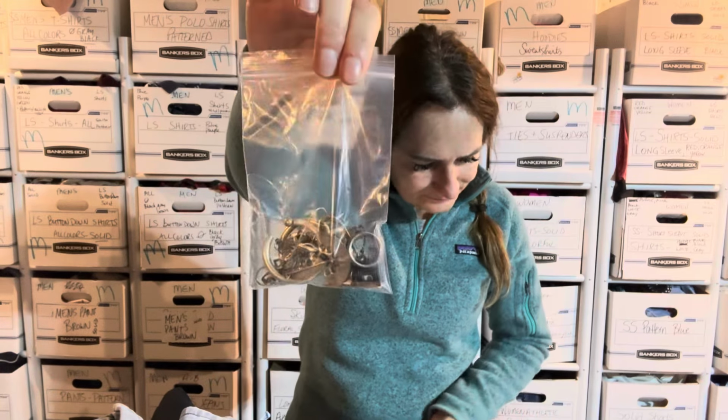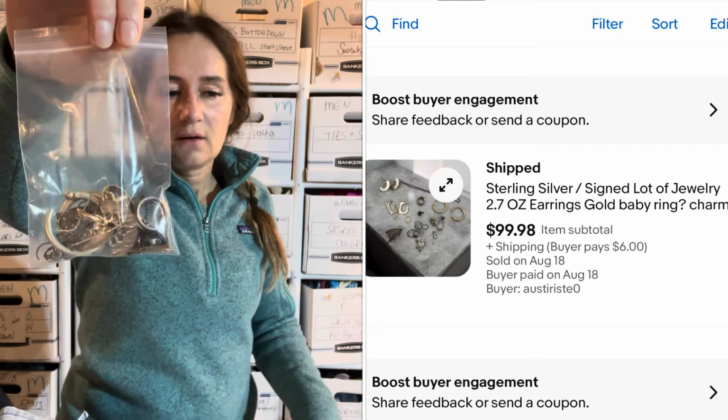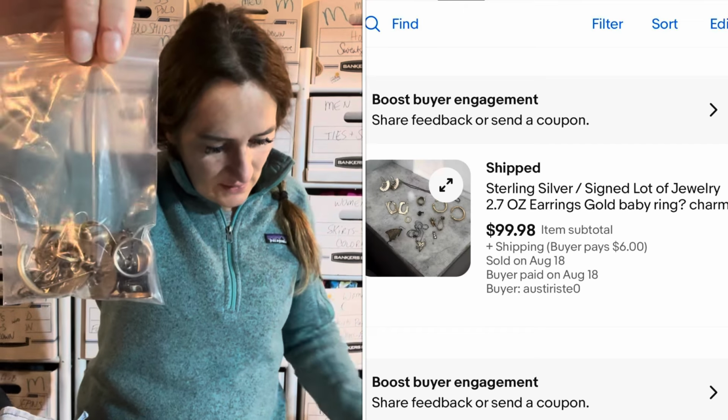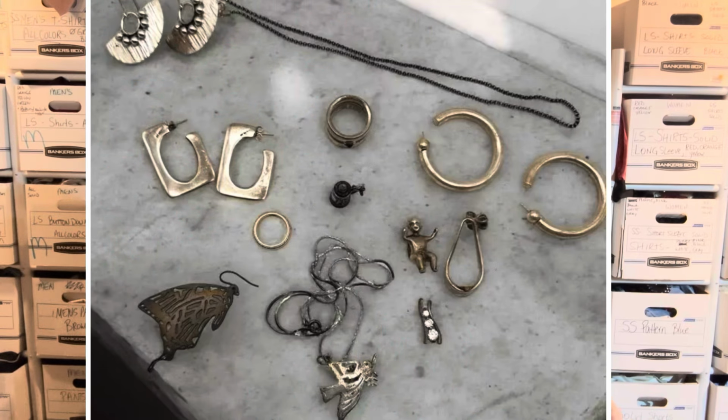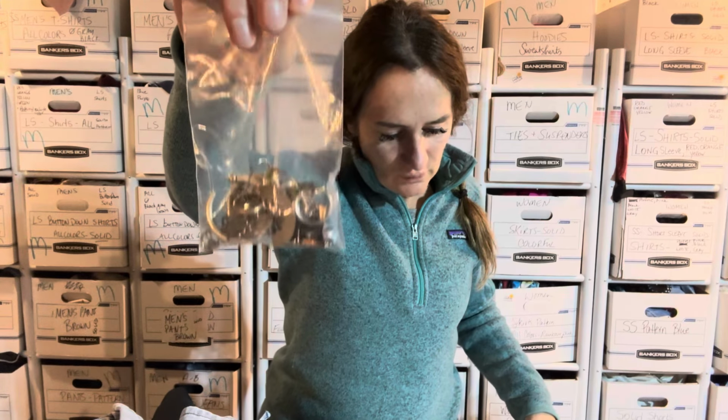All right, and this is a sterling silver jewelry lot. Now, I have a ton of jewelry left over from Helpsy accessory palette, and I just went ahead and listed all of this sterling jewelry, some of it mismatched, for $100, and it sold with 20% off. So my all-in total for this person was $91.57 with shipping.